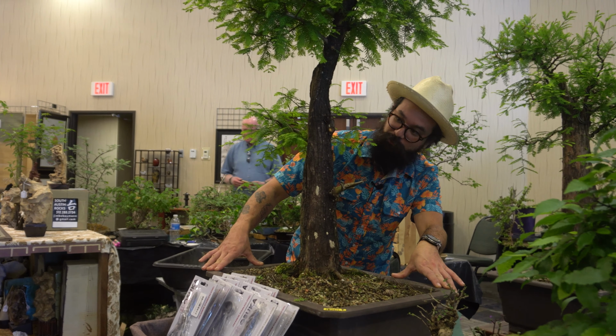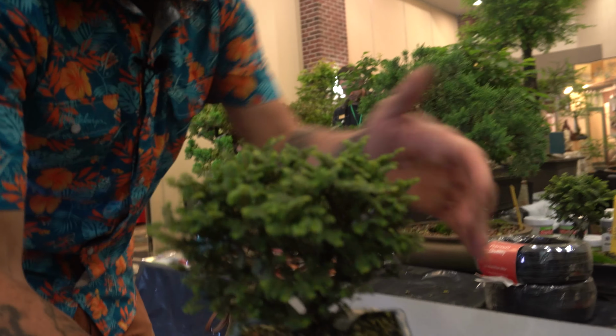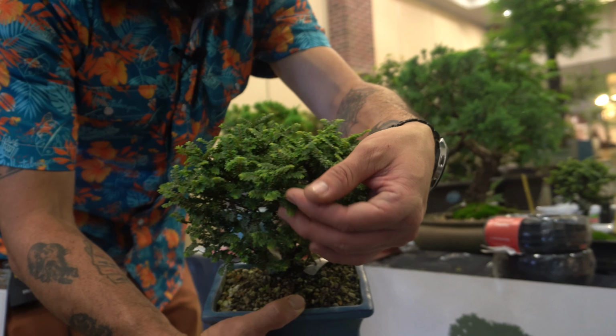It provides its shade for me. Oh yeah, I can read a book under this, dude. This is an elm, a Chinese elm. Look at how small those friggin' leaves are.